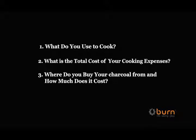You might want to take your customers down these couple of questions. First, and very importantly, ask them, what do they use to cook? How much are they incurring on their cooking expenses? Where do they buy their charcoal from, and how much does it cost them? You might also want to ask them how they feel about the expenses that they're incurring. And lastly, do they want a cheaper cooking option? And if yes, then you do know that you've captured the right pain point, and that is exactly what you want to address.